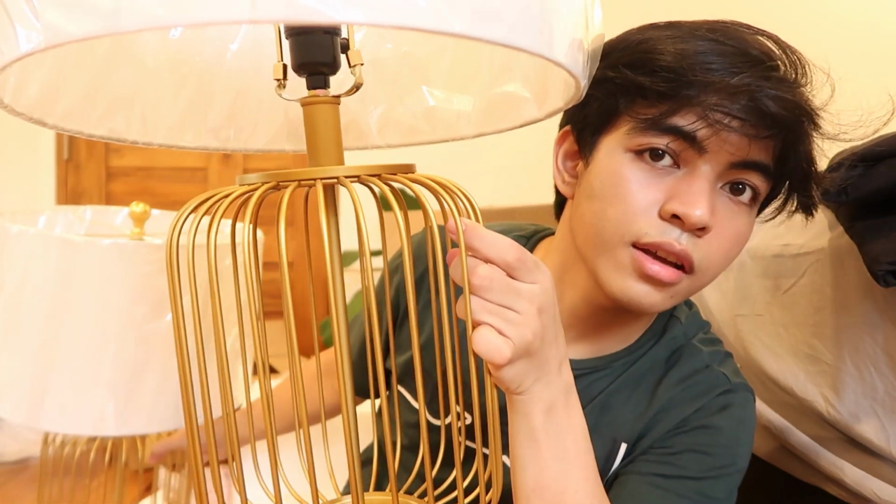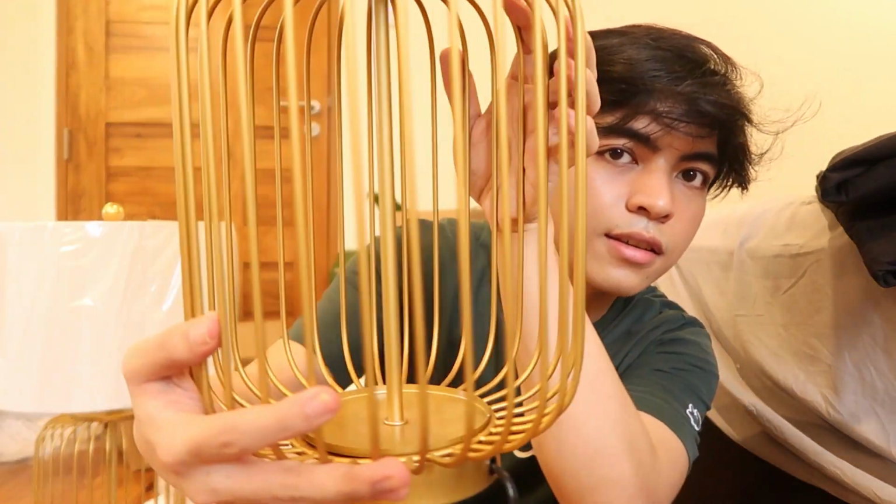got these. I have two of them. Here, nasa back yung isa. So this one is a table lamp that I got for my parents' room. It's white, plus may gold accent din as well, because we have a lot of gold accent dito sa house, especially sa living room area and kitchen. I mean, dining room area. Yeah, so it's really nice.